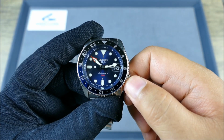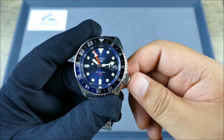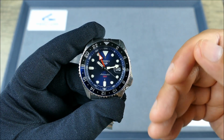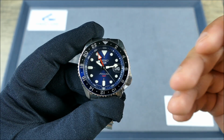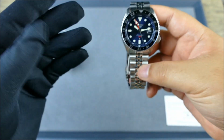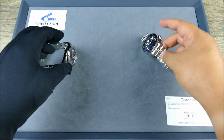So the one that's independently settable would be the one essentially that you would want to adjust when you're reading something away from your typical time zone. So that is that use case, right?